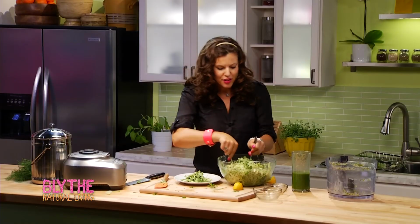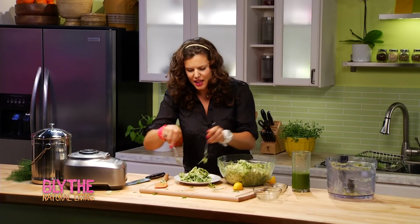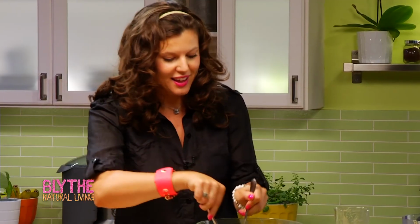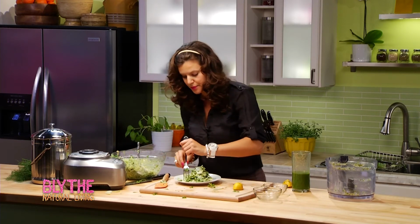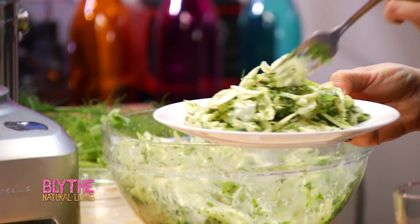A friend of mine said to me the other day, wow, I've never had a salad that didn't have any lettuce in it. You gotta reinvent the salad, right? So this is salad reinvented. I love it. It's so good. I can't wait for all you guys to try this. I can't wait for my crew to try this.